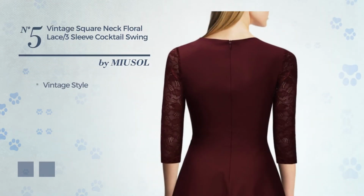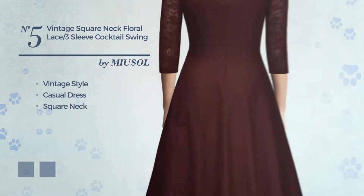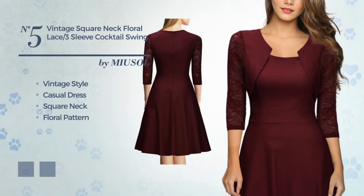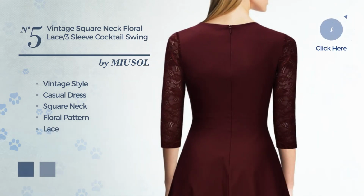Number 5, a vintage inspired look in this casual dress. Featuring a square neck, with a floral pattern, crafted from quickly drying fabric, decorated with lace. The available color variations include navy peony and red wine.